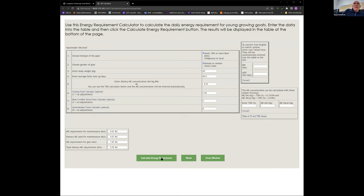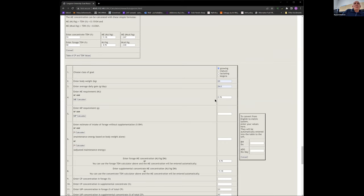And the energy requirement for those animals is 453 for maintenance and 125 for production, total 578. So we're going to close, and we have this value already inserted here. Then we're going to calculate metabolism of protein, and for that we will use the appropriate calculator.